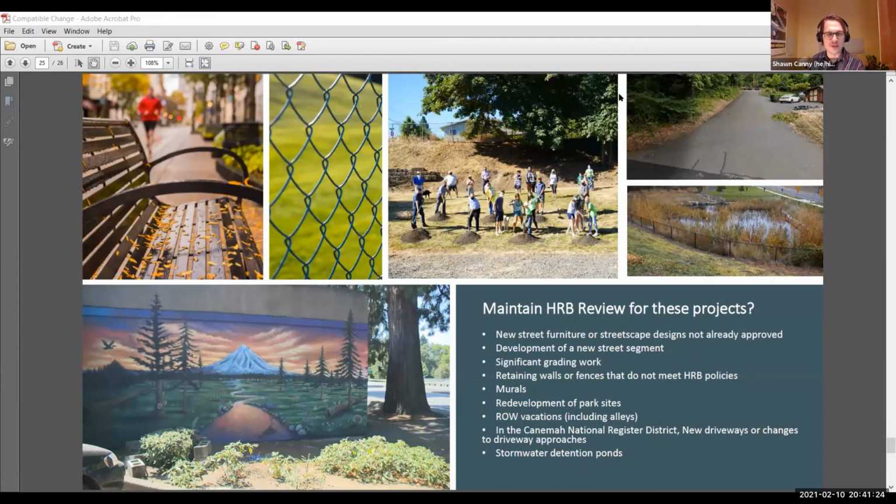All right. Is there anybody else who's still working on the poll? Okay, so it looks like generally we had a lot of agreement over having these go to HRB. People weren't really sure about storm ponds, driveways in Kenema, murals. Any thoughts before we end the conversation? Any thoughts about these, like, you think murals should be allowed outright or by staff, or any reason why you said no?